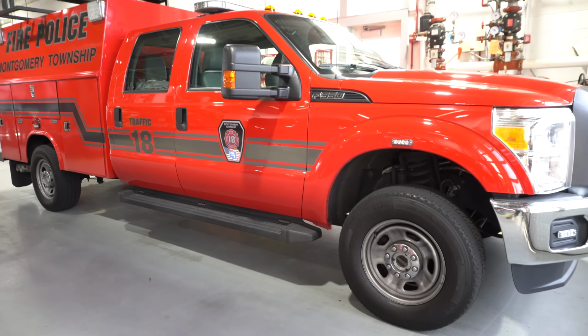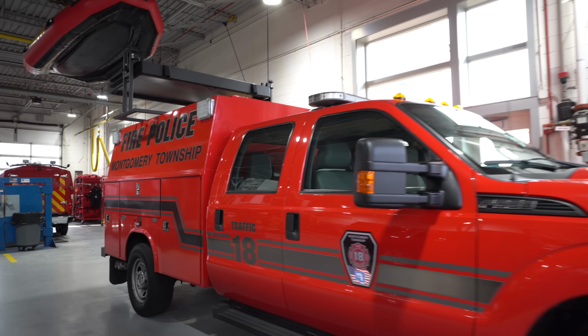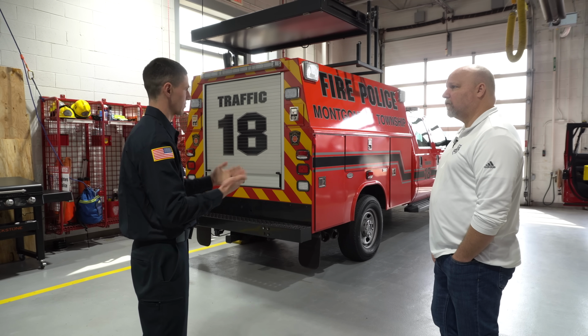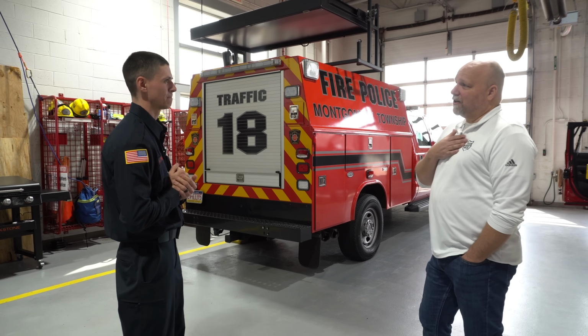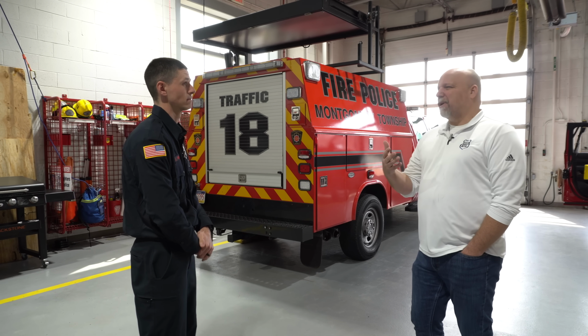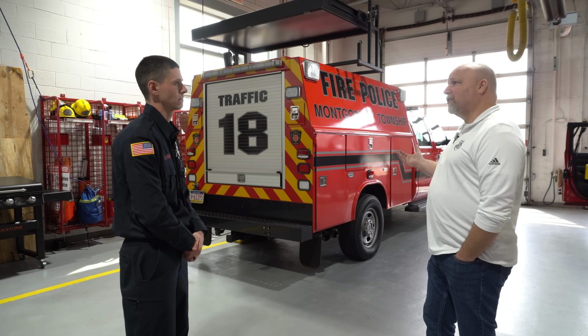Yeah, so this unit's only responsibility is traffic control. This is our fire police's primary vehicle, and they respond from home. They pile in the fire police vehicle, and off they go to direct traffic. Now, around my firehouse, a lot of the fire police are the older guys who maybe can't go in the buildings anymore, and they still want to participate. They can do a lot of the fire police work.